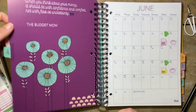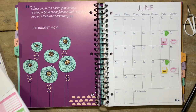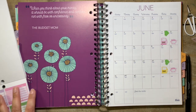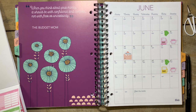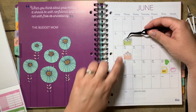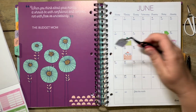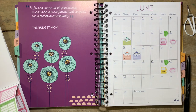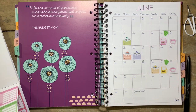So you're going to see me flipping back and forth because I do have it written down what days my bills are due. So, let's see. We have one due there. One must do the 8th. There's actually two due on the 15th, but I'll just put it there and I will know that it is separate. Let's see. My car payment is due here.